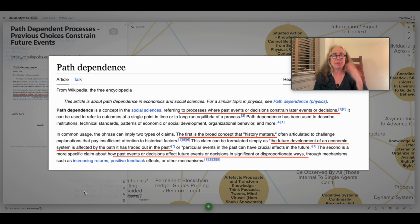Okay, yeah, so some choices that you make. And then it says, path dependence. In common usage, the phrase can imply two types of claims. The first is a broad concept that, quote, history matters, often articulated to challenge explanations that pay insufficient attention to historical factors. This claim can be formulated simply as the future development of an economic system is affected by the path it has traced in the past, right?